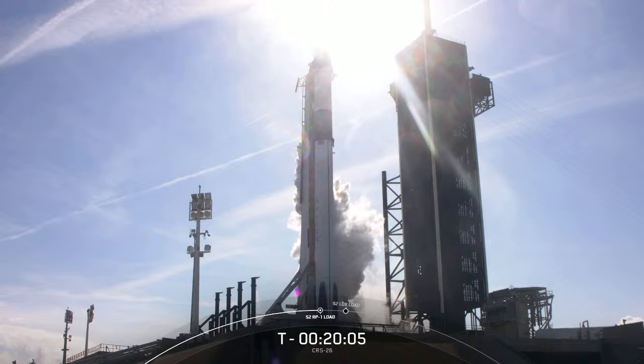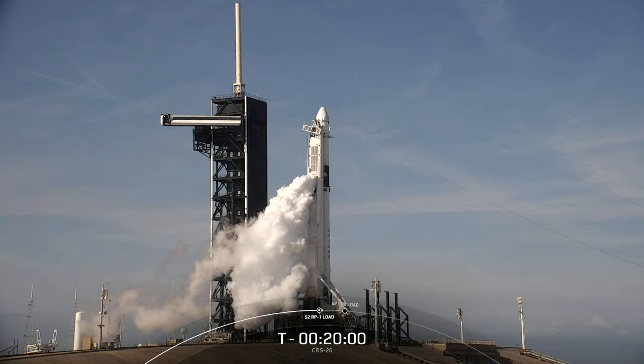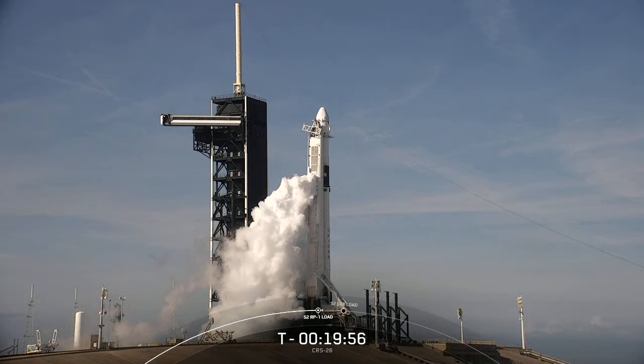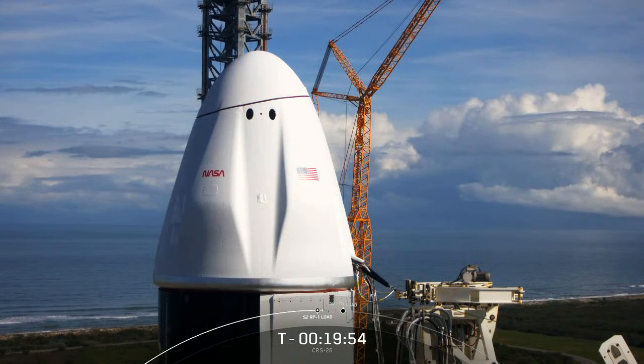You are looking live at Launch Complex 39A at Kennedy Space Center. We are about 20 minutes away from liftoff of this Falcon 9 rocket for the 26th Commercial Resupply Services mission from both NASA and SpaceX to the International Space Station.